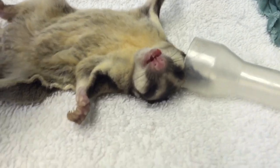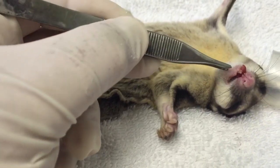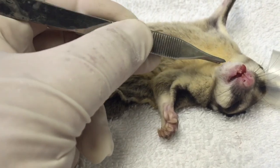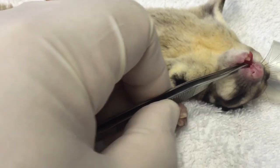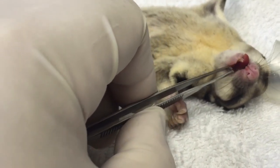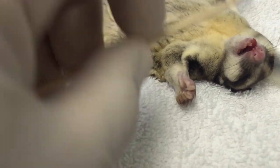Okay, this cute little guy here is a sugar glider. You can actually see the swelling right there, right about there and from side to side. And it turns out it's actually a tooth root abscess. Did it actually loosen three teeth? You really can't see much there because it's so small.